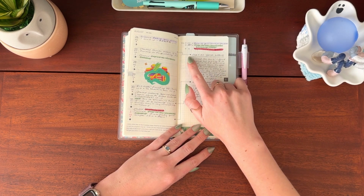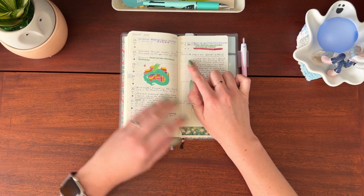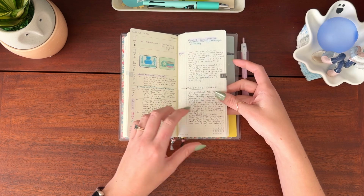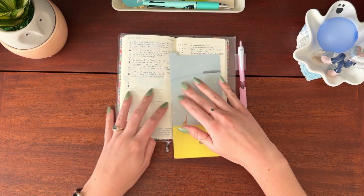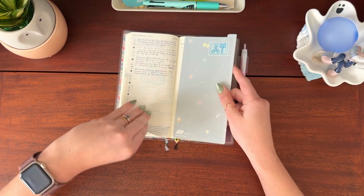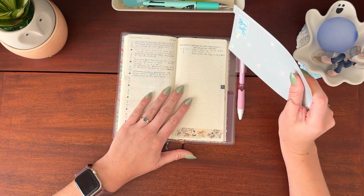I would like to have some icon stickers to denote that this was a book, because it does look very similar to the movie. And, you know, on this one I drew a little music note thing. But yeah, I'm just experimenting. This is this week's. As you can see, I have done no color this week, no color coding. So that's something I'm experimenting with this week.